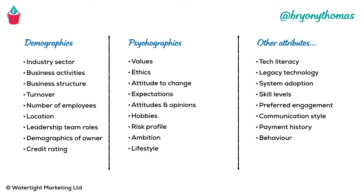Some other areas that really do affect whether A, you enjoy working with someone, and B, whether it's profitable to do so, are things like their tech literacy. If you're running an online business and people don't know how to use a search engine, it's going to indicate that they might be difficult for you to work with profitably.